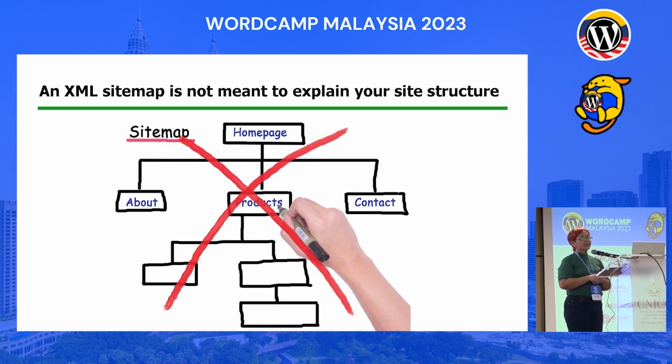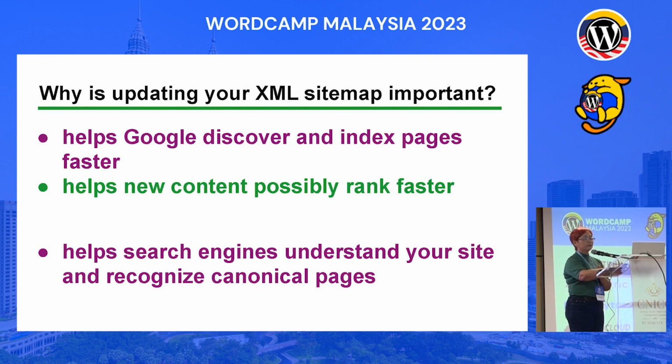Another important thing to bear in mind is that an XML sitemap is not meant to explain to the search engine how your website is structured. It's not how Google would consider a sitemap. What it does is that it looks at the URLs that are listed there and assumes that those are the pages that you want Googlebots to discover and index. So when you do that, especially if you have new content you just published, it's faster to get found on Google by adding that or updating your XML sitemap.